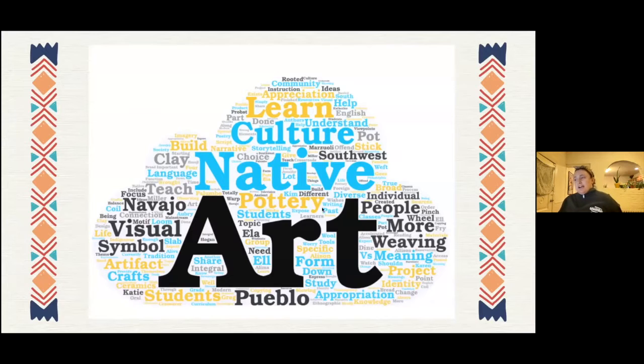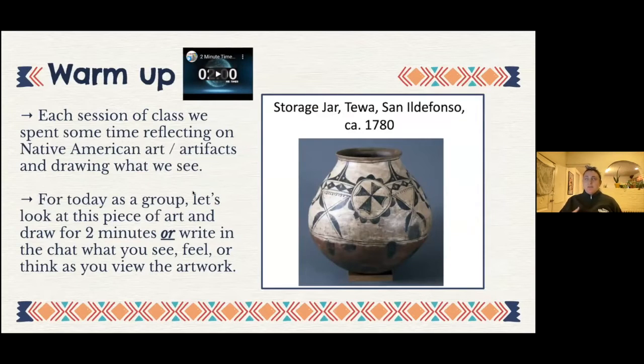So for our class, we started out each day with a warm-up where we would look at an artifact or a work of art and we would draw. We would draw for about 10 minutes, but for time today, I'm going to ask everybody to look at this piece and get the feel that we had in our seminar and draw anything you want as you're looking at this.